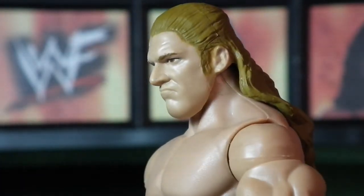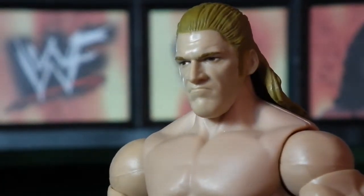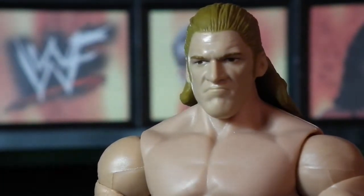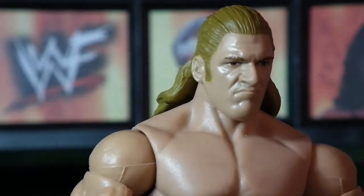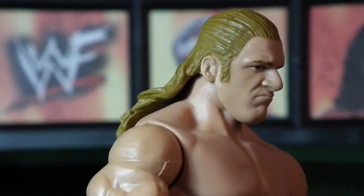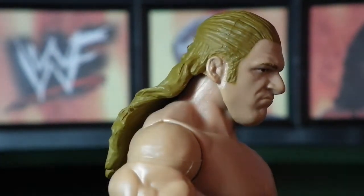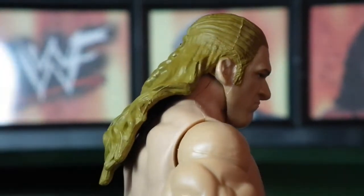Now again, you could argue that it's another reuse of a scan with the Elite 23 Flashback, but at least in this case, it's actually a decent choice to represent Triple H in that time frame. I've always loved that expression on his face, and I do think this sculpt is on point. I do feel that the quality of this figure compared to the Elite 23 is a bit cheaper, but I don't know if that's just me. But I do love this representation of Triple H.